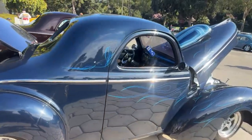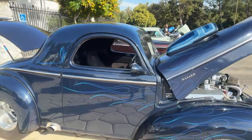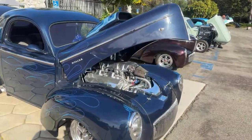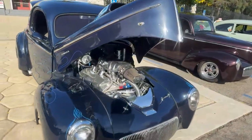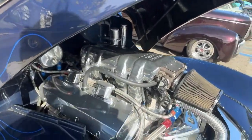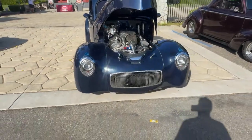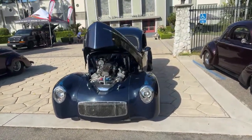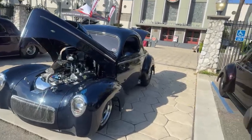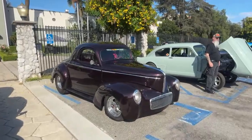This is another Willys Coupe. Some blue pinstripes. Oh, this is a 41. Looks like a Ramjet, a GM small block. Here we go, looks like another 41 coupe.